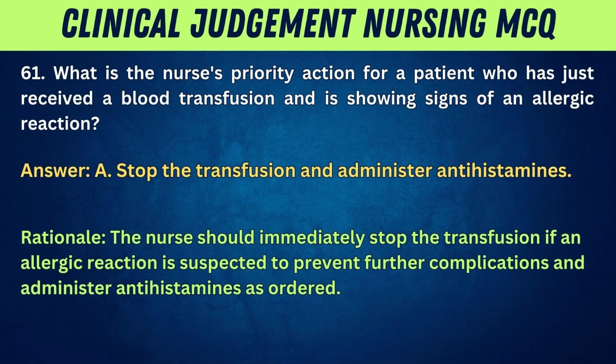Answer: A. Stop the transfusion and administer antihistamines. Rationale: The nurse should immediately stop the transfusion if an allergic reaction is suspected to prevent further complications and administer antihistamines as ordered.